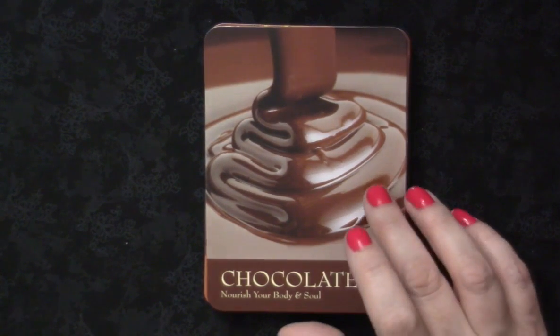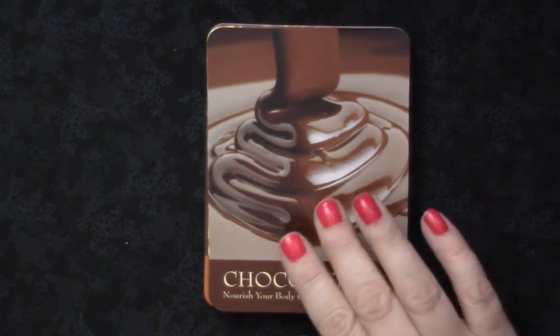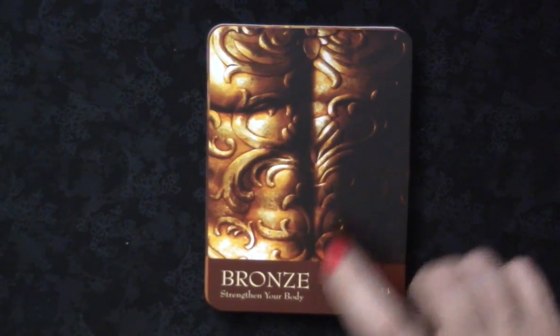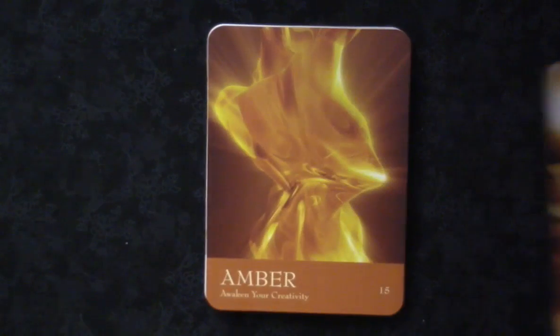Not sure that chocolate nourishes your body. Perhaps dark chocolate, and I don't like dark chocolate. Here we have bronze for strength in your body. I love the image here. Does work with it. So yeah, this one does work.